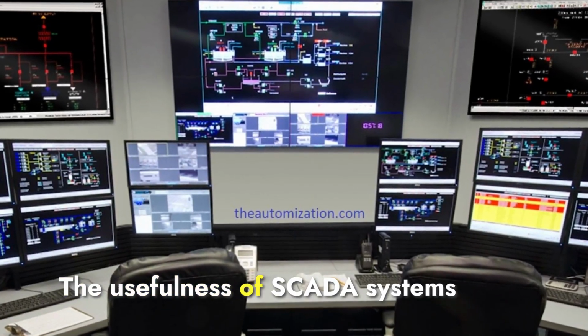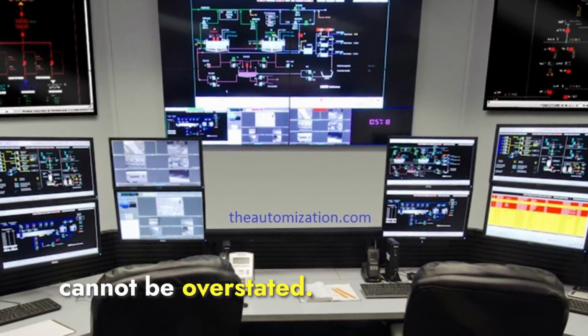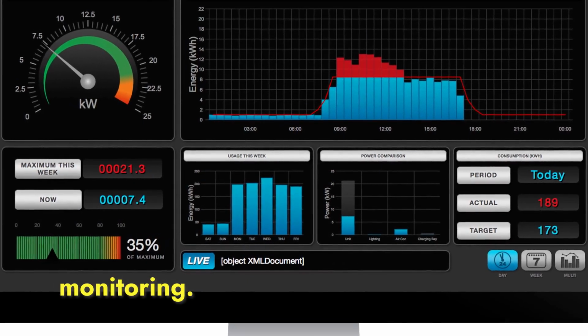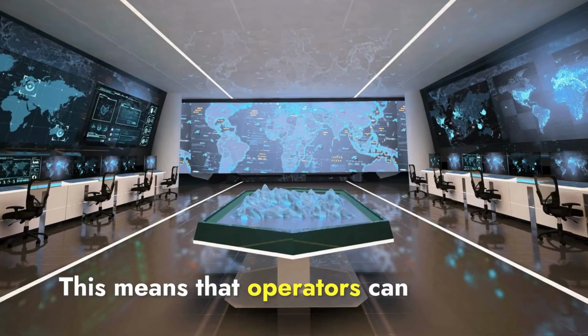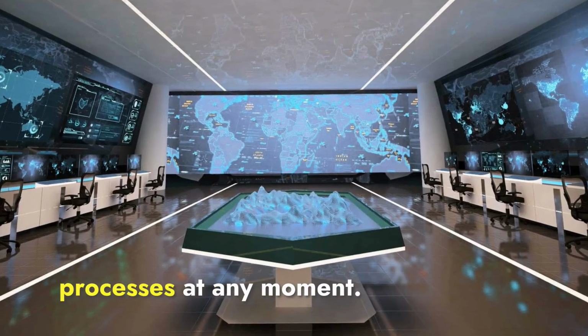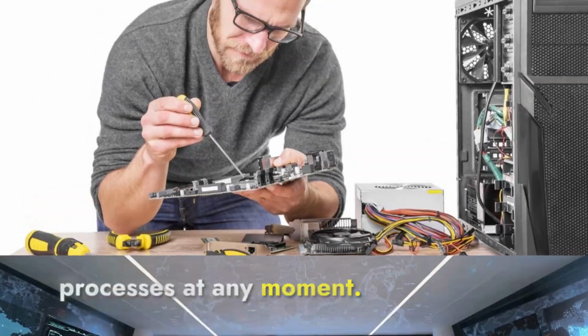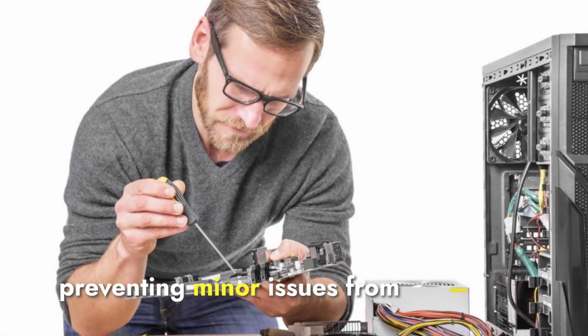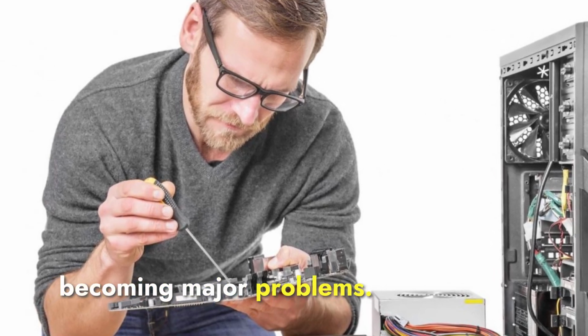The usefulness of SCADA systems cannot be overstated. First and foremost, they provide real-time monitoring. This means that operators can see what is happening in their processes at any moment. If something goes wrong, they can respond quickly, preventing minor issues from becoming major problems.